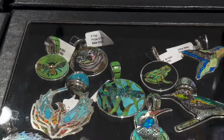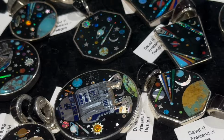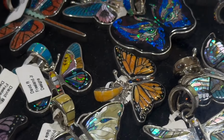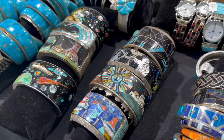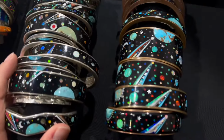There were a lot of jewelry designers selling their pre-made designs, and I really loved this one, which I just thought was super different and a really great way to showcase stones.